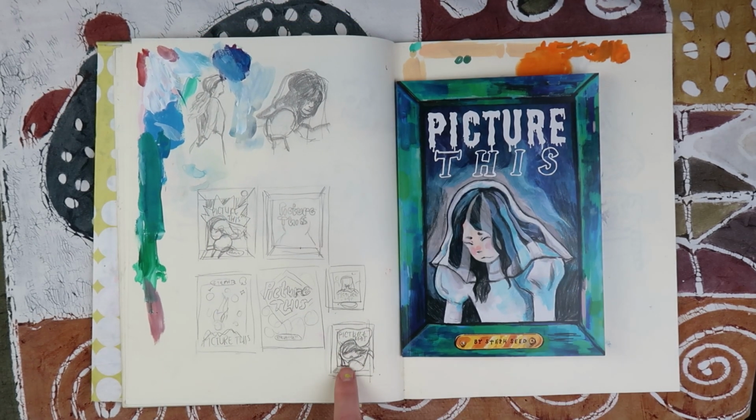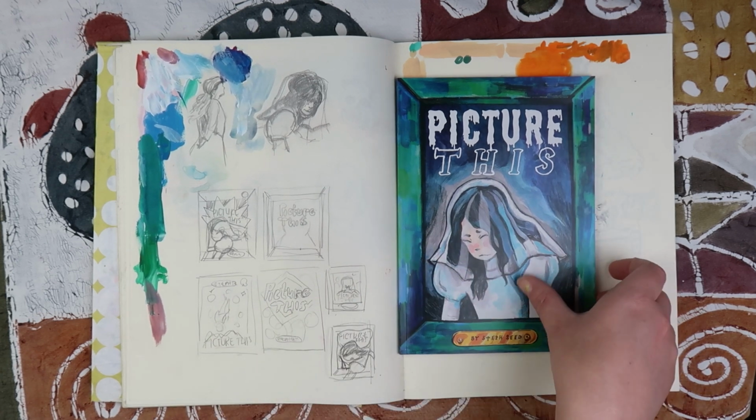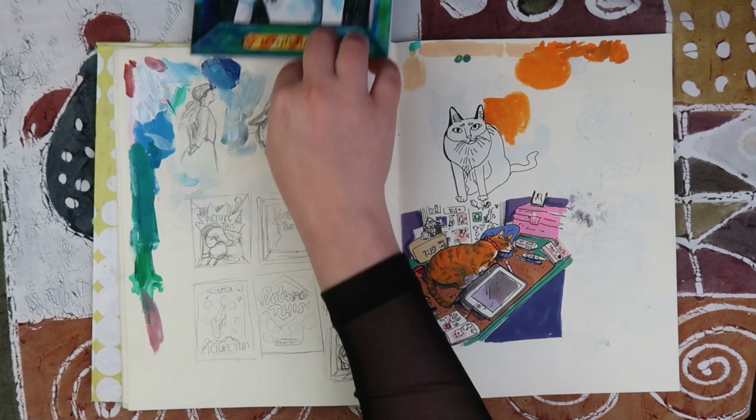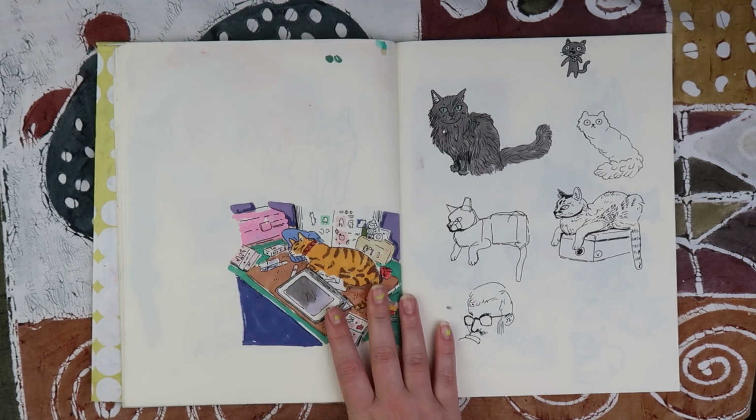I didn't know if I wanted her facing away with just her eye looking out, or if I wanted my main character falling. I don't know why I always had this idea of having a character falling down a page. I just don't know why. Don't know if it's effective.